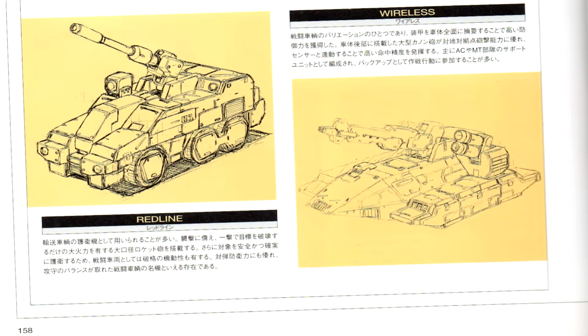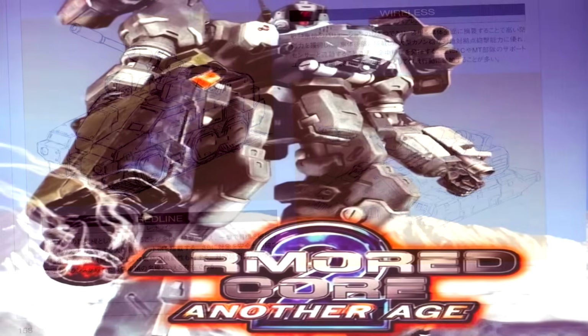Finally, we have the Wireless. It is one of the variations on the idea of a combat vehicle, and has gained great power by having armour on the entire surface of the vehicle. The large cannon mounted on its rear has excellent ground targeting capabilities. By linking it with a sensor, it can demonstrate even higher accuracy when firing. Used most often as a support unit for Armored Cores and MT units as backup.